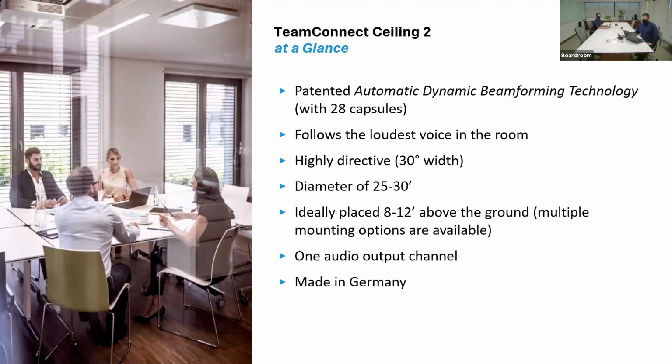For a room with normal acoustics, I would say a good rule of thumb is a diameter of about 30 feet as the pickup range. 8 to 12 feet above the ground is what we recommend for hanging. If you have a very high ceiling, like an open plan, we have some suspension kits to keep it at that 10 to 12 foot rule. If it's a regular drop tile ceiling, then we have the hardware to mount it into a 2x2 space if you'd like.